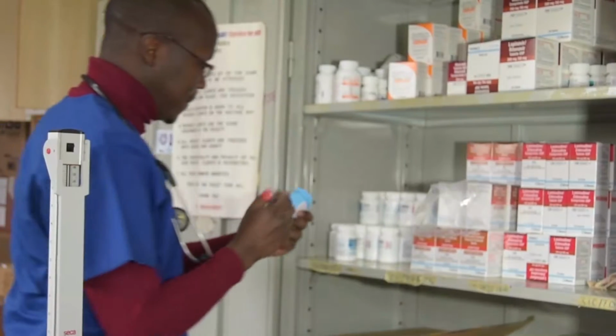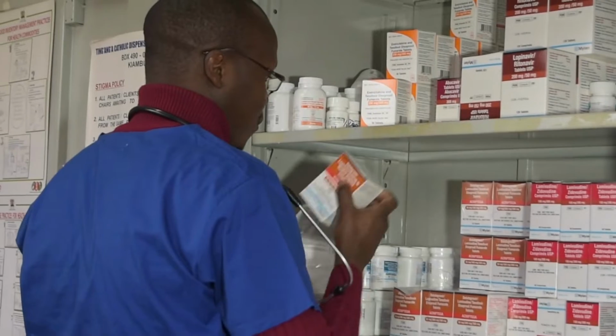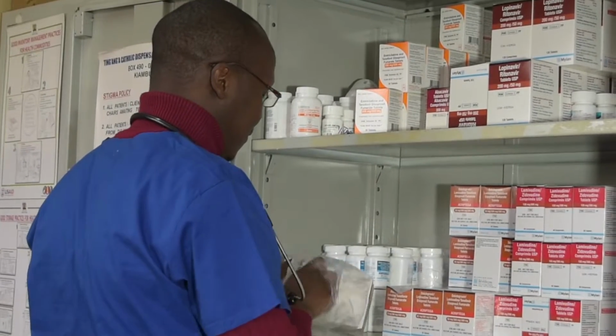I'm Moses Kihara, a clinical officer by profession, and I'm the clinical officer at the facility, and I've been in the facility for the last, I think, 3.5 years. Initially there were some hardships, but right now we are at par and we're doing well with the system. At least everything is captured.